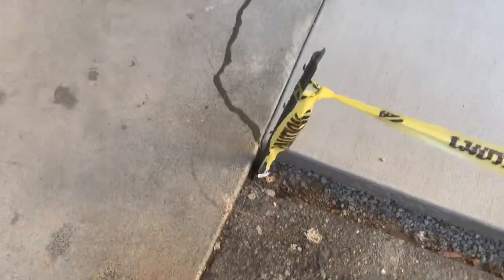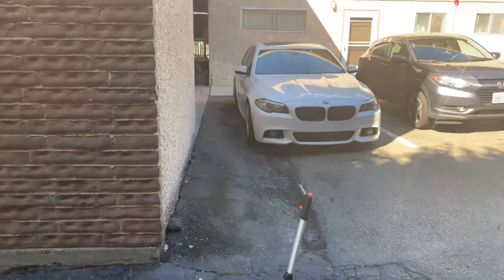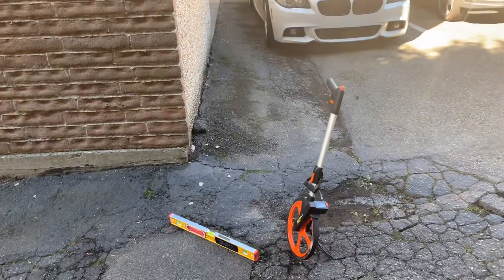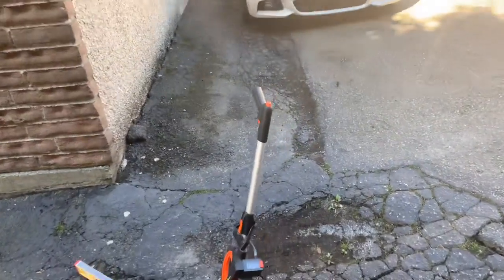I think it's 25 feet. Hold on. So it's 24 feet. 24 feet by 4 feet. We'll rip this out. Remove 3 inches. Put back 3 inches.